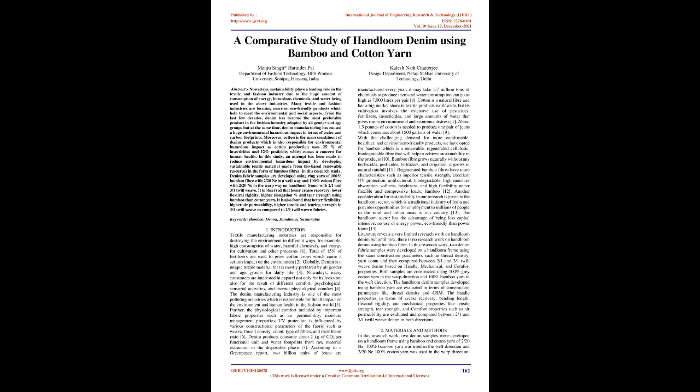1. Introduction. Textile manufacturing industries are responsible for destroying the environment in different ways, for example, high consumption of water, harmful chemicals, and energy for cultivation and other processes. 1. A total of 15% of fertilizers are used to grow cotton crops, which cause a serious impact on the environment. 2. Globally, denim is a unique textile material that is mostly preferred by all genders and age groups for daily life. 3. Nowadays, many consumers are interested in apparel not only for its looks but also for the result of different comfort, psychological, sensorial activities, and thermophysiological comfort.